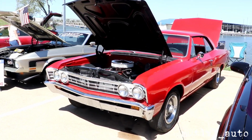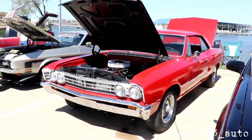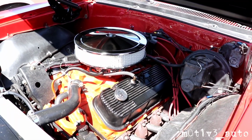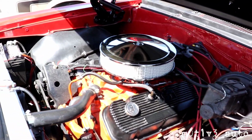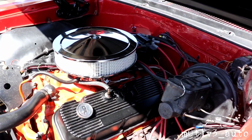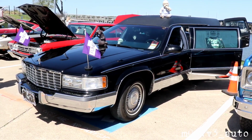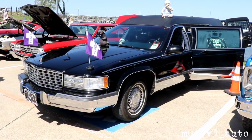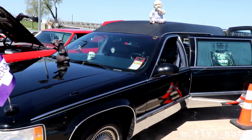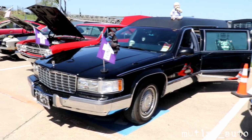This is a 71 Chevelle. And here's under the hood on that 71 Chevelle. There it is. I believe this is the 95 Cadillac. I believe it says Fleetwood on it. The Cadillac hearse, 1995.